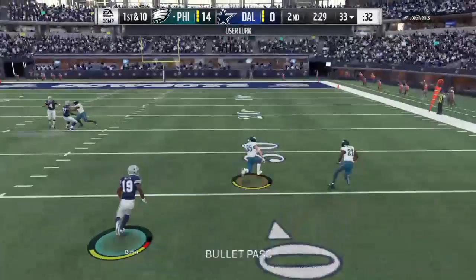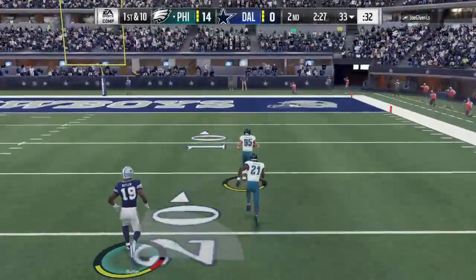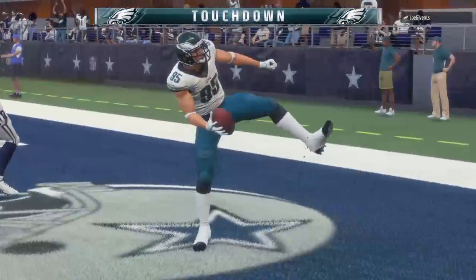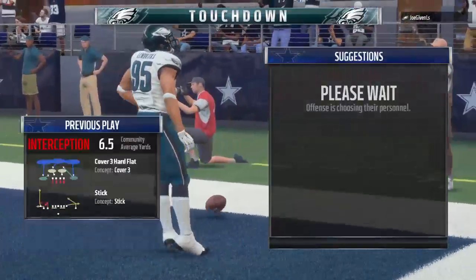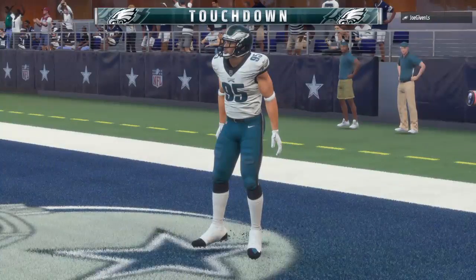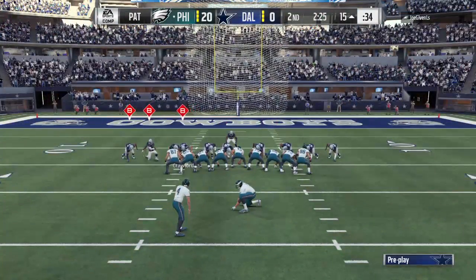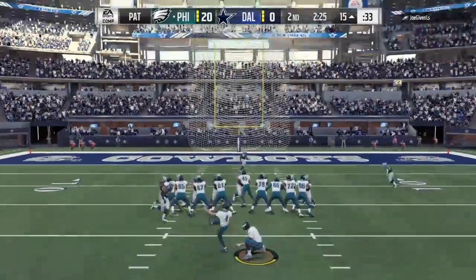He rifles one that's intercepted. It's the linebacker, Michael Kendricks. And he takes this one back into the end zone, and the Eagles defense gets a pick six TD. So now 2 pick sixes that he's thrown in this first half of play.